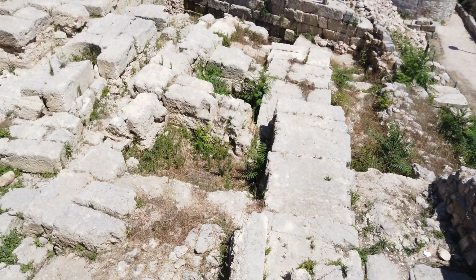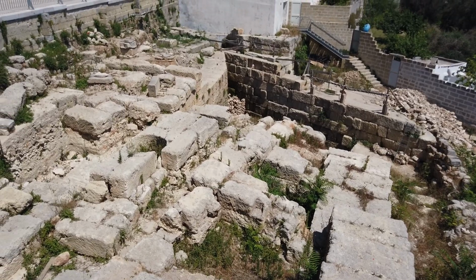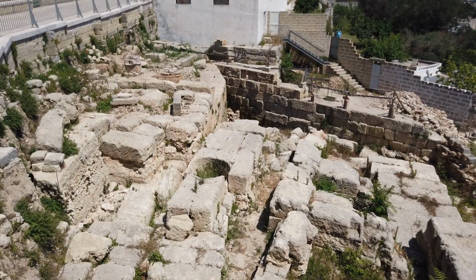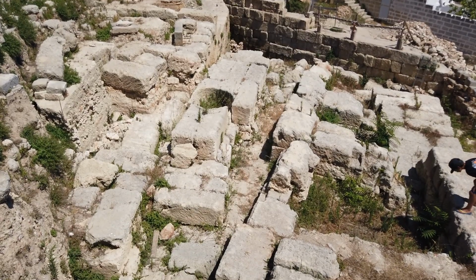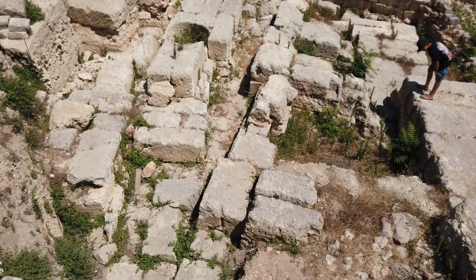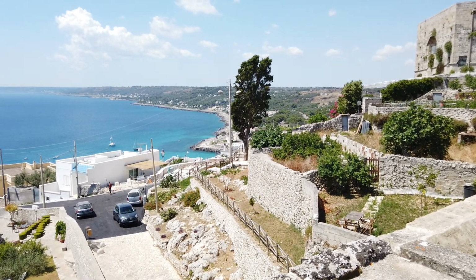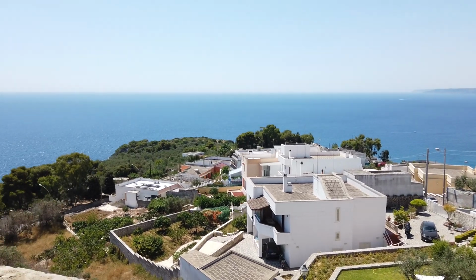Anyway, what they write here on a plate is that this was the temple of Minerva, of which it is being talked in the Aeneid. Apparently also a statue of Athena was found here, which is today in the Museum of Castro. And from here we have a spectacular view on the Adriatic Sea. Da Castro.